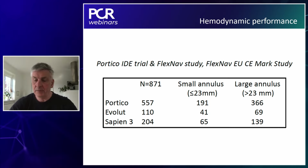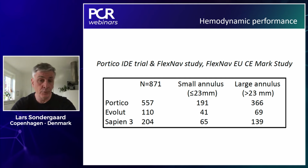So also we know that for the transcatheter heart valve, the hemodynamic performance will be different. So if you can just get the slide back on here. So we can see here, we don't have a lot of data to try to compare the hemodynamics between valves. But we have some from the Portico IDE trial, which was run in the US, comparing Portico with any commercially available valve, which at that time was the Evolut platform and the Sapien 3 platform.